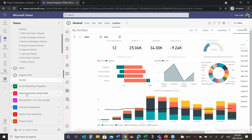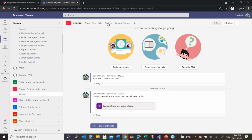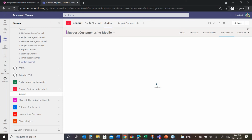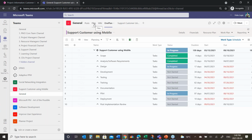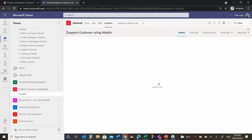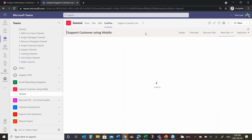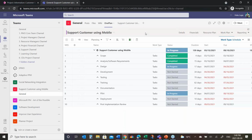Before I close, show a couple of things. I mentioned that support customer using mobile has its own OnePlan environment. So I'm going to quickly jump into it. You can see here, now embedded into here, this is where you would do the typical file storage and so forth. Notice now, there's no left navigation with all the other things. This is zoomed in, if you will, to simply the details page I showed earlier, the financials page, the resource plan, and the work plan in the various forms that it might be and whatever it's connected to. So for the project team, this is their world.